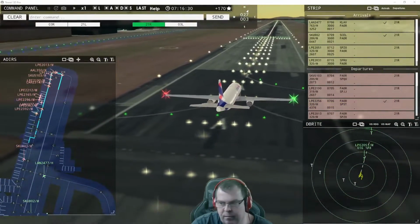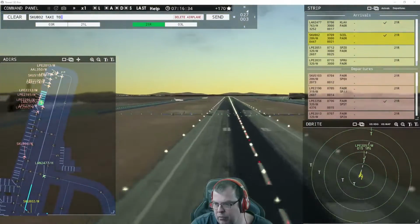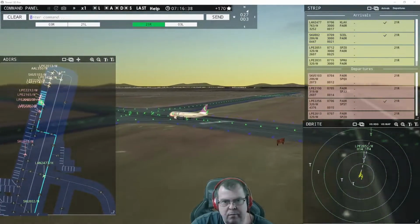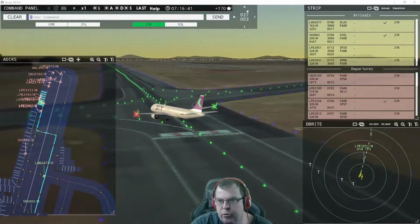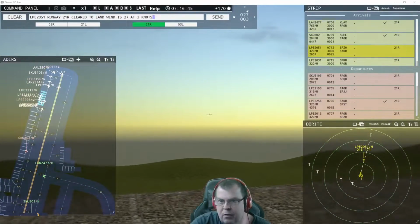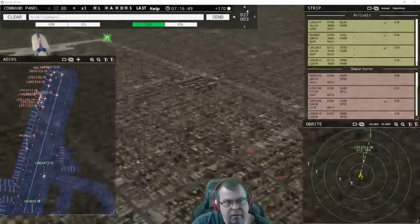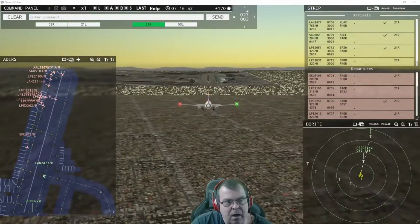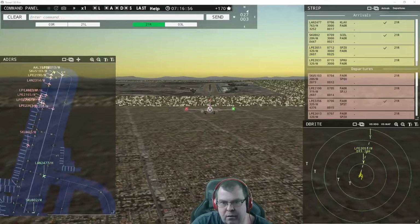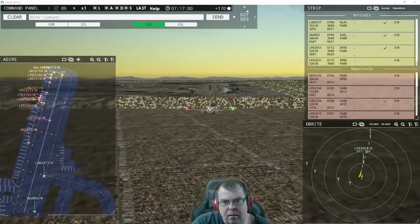Runway 21 right cleared for takeoff. Land Peru 2256. Aero Sky 802, taxi to terminal via Charlie November. Taxi to terminal via Charlie November. Aero Sky 802. Land Peru 2051, runway 21 right, clear to land, wind is 27 at 3 knots. Runway 21 right cleared to land. Land Peru 2051. Land Peru 2051, take next available exit on left. Take next available exit on left. Land Peru 2051. Oh, come on.